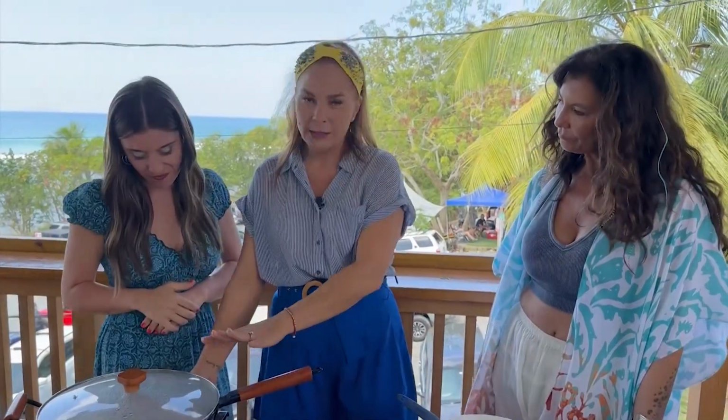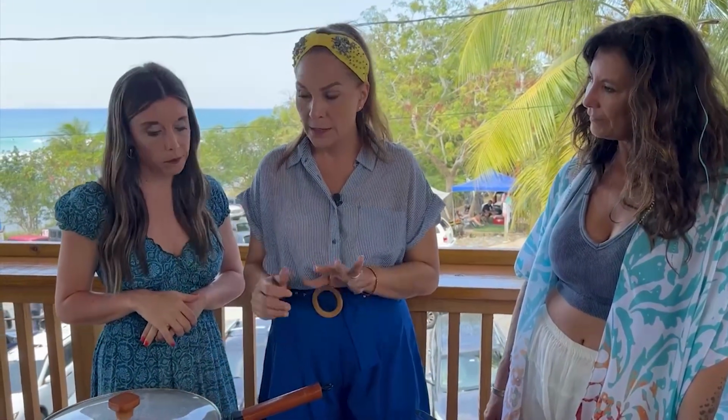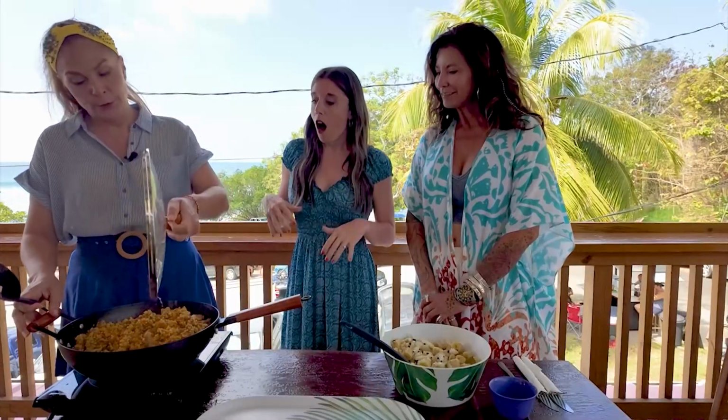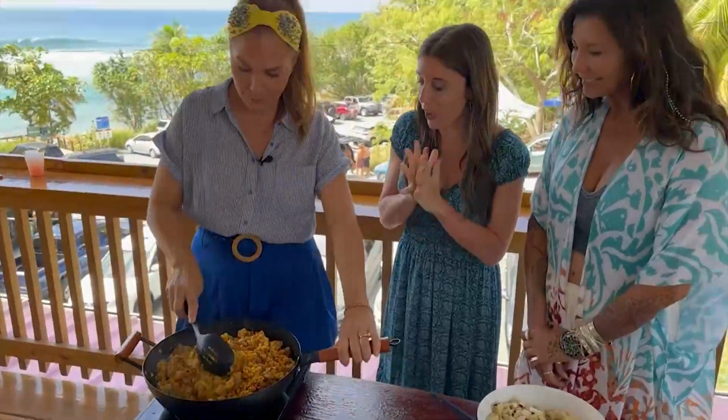We're gonna lower the temp to the lowest your stove goes, okay? And then we're gonna sit happy for 30 minutes. So now it's the moment of truth. Oh, look how yellow and beautiful. Wow.